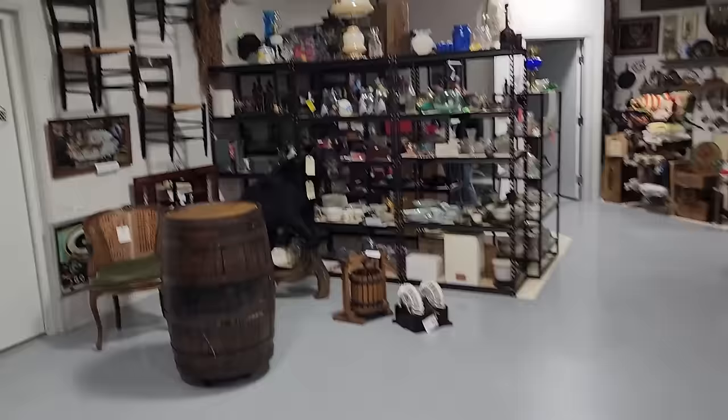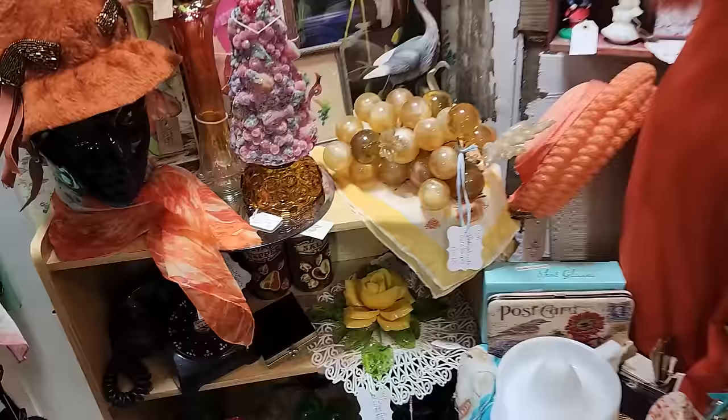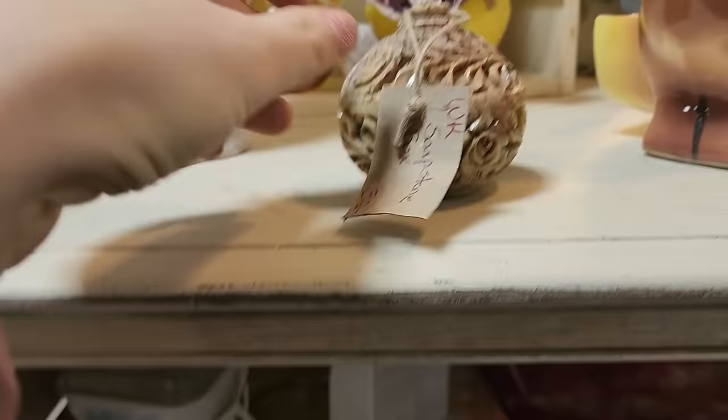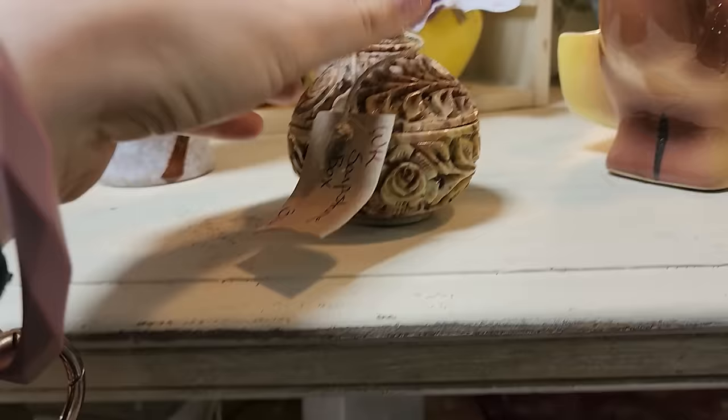There's a bear. These gigantic lucite grapes. Oh my word. And I kind of love this. Look at this. Soapstone box. Love that. That is so lovely. $32. So this booth is kind of expensive. And let me show you what I am getting from this.